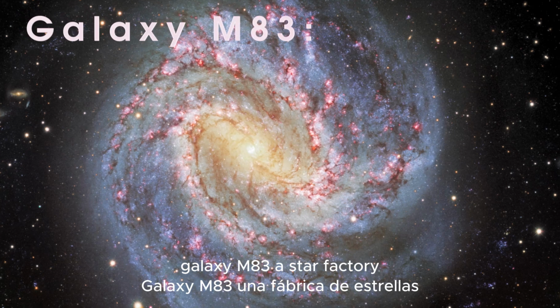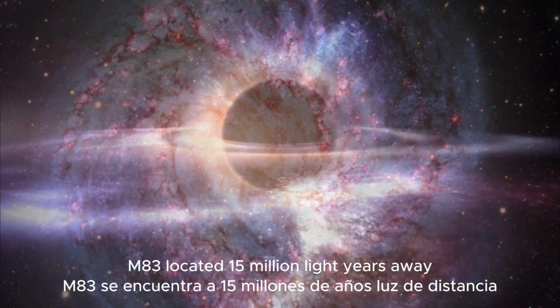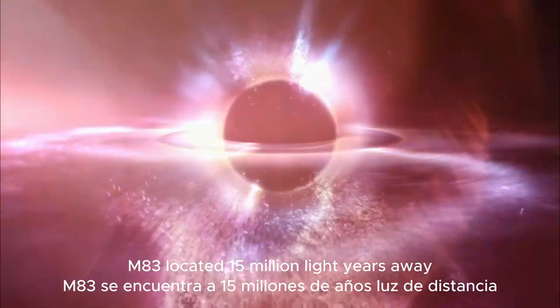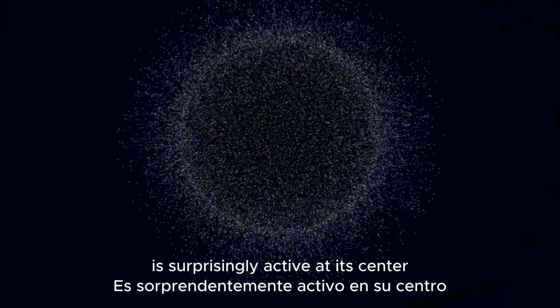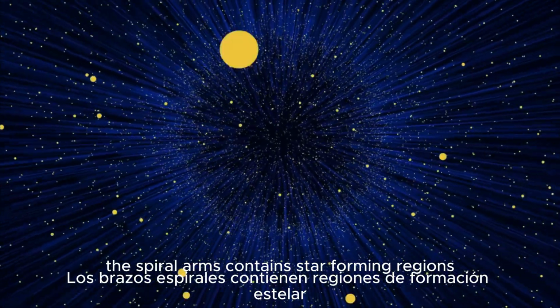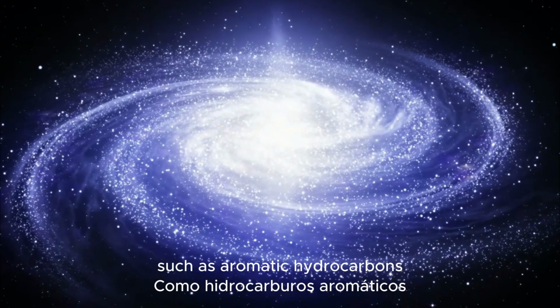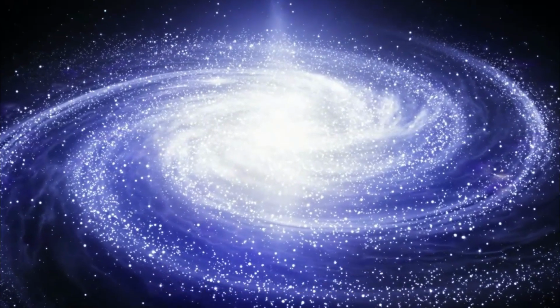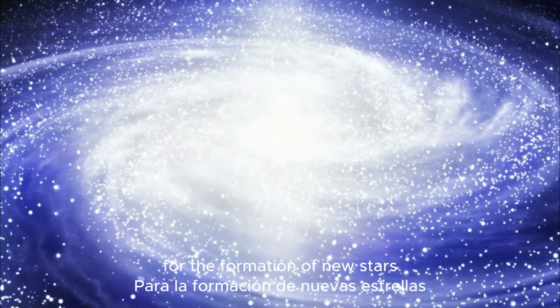Galaxy M83, a star factory. M83, located 15 million light-years away, is surprisingly active. At its center, JWST has detected dense clusters of bright blue stars. The spiral arms contain star-forming regions rich in complex molecules such as aromatic hydrocarbons. These substances are key building blocks for the formation of new stars.